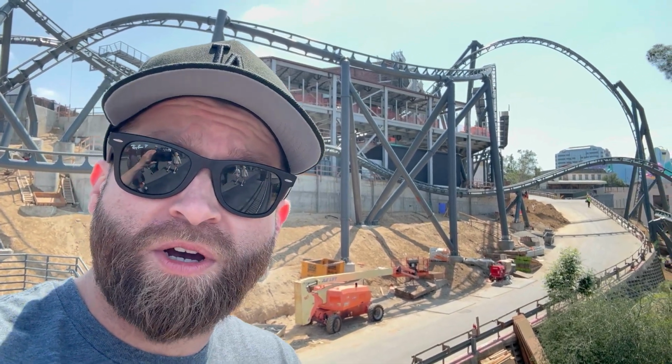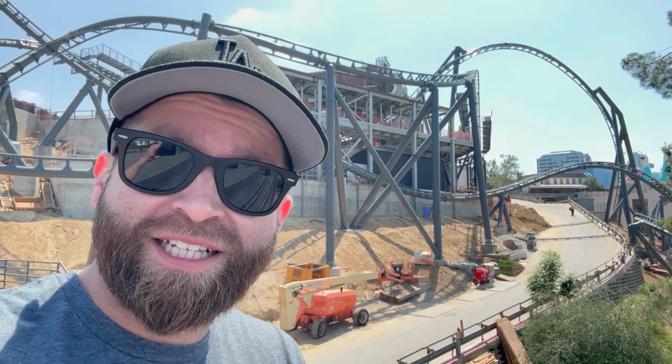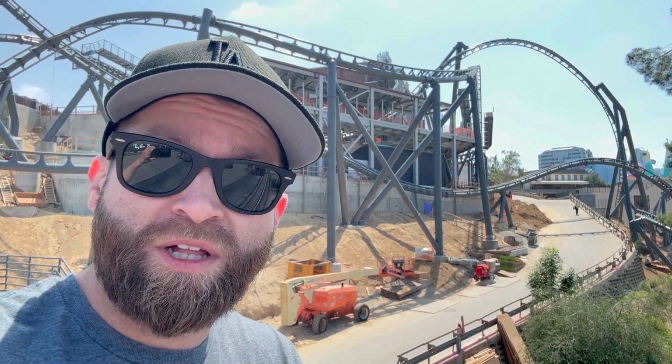Like, there's so much going on at this park. They're investing in their parks right now, building new parks. It's exciting that they're giving this park in Hollywood some love as well.